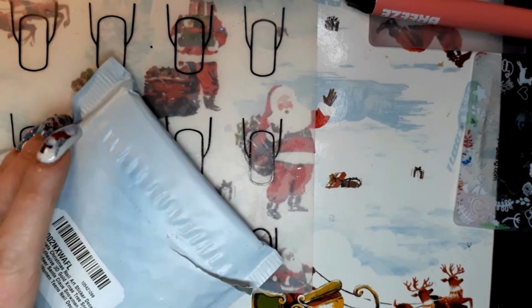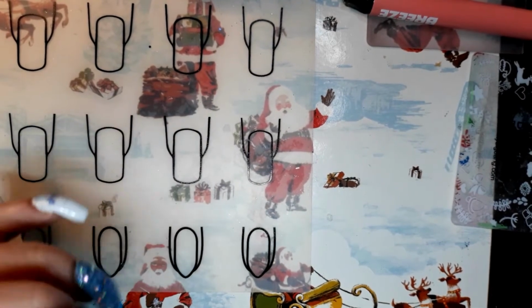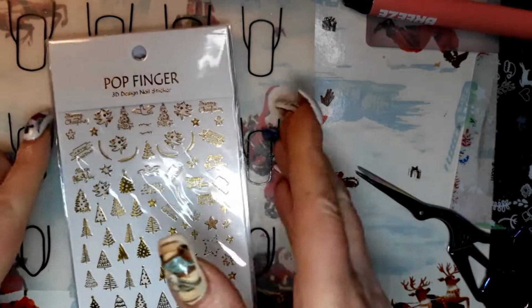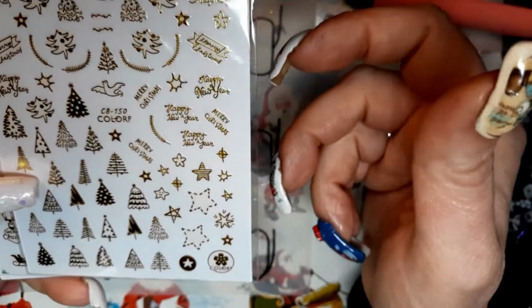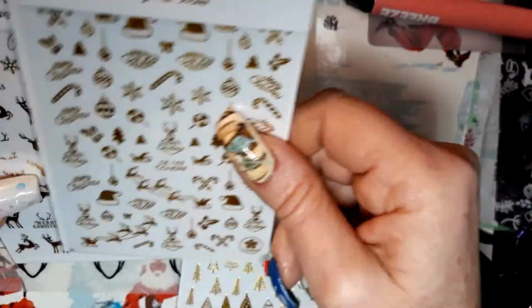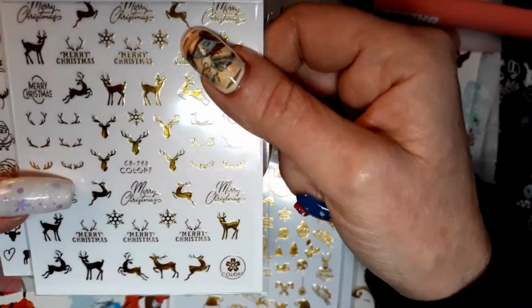Okay, this is the second one. Oh, that smells so good. I'm gonna be sniffing my fingers all night now. Gold stickers. Okay, am I even in frame? Always do that.